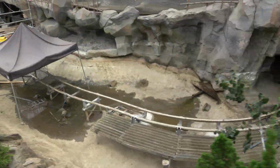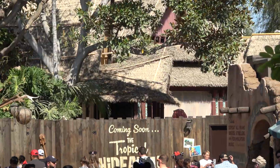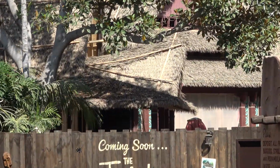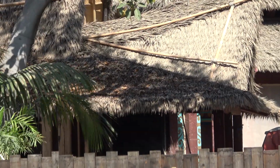And no water in there. Okay, let's go to Tropical Hideaway. This is the other section of exciting information, and that's not because we can see anything going on, but we can't see anything from those knotholes. It's really difficult to see.